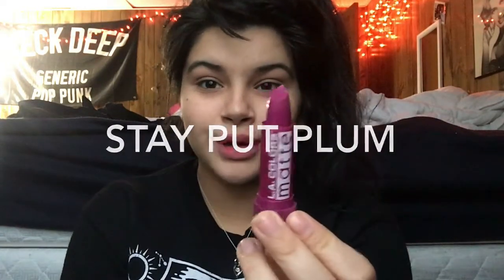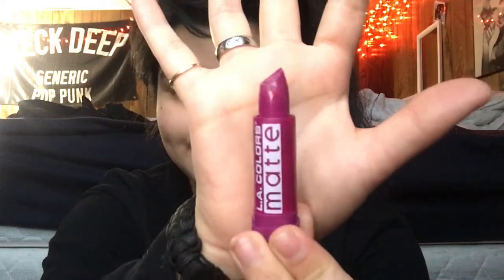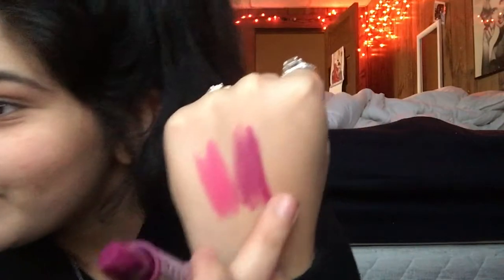So the next color I have is Stay Put Plum. It is just this purple. As you can tell, it looks a lot pinker on camera, but it's not. This is purple. I'm gonna swatch it. It's pretty pigmented, so that is Stay Put Plum right there. These are really cute names, and this looks really pigmented too, so let's just swatch it on our lips.